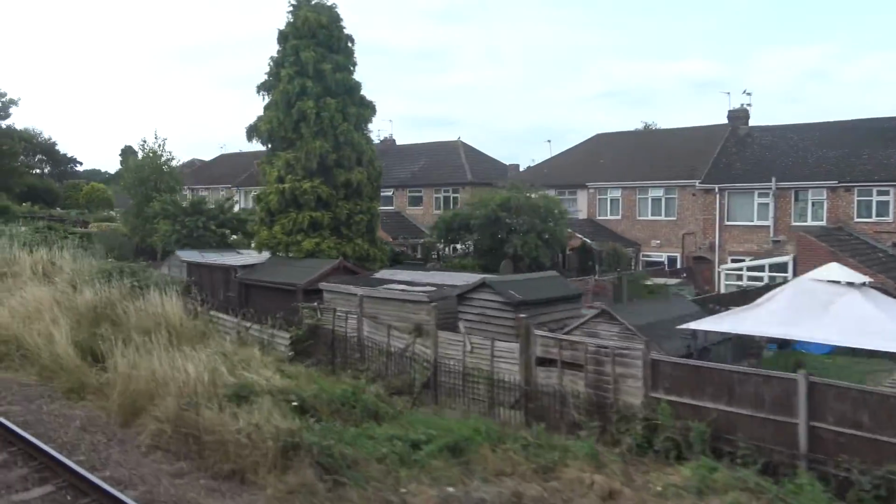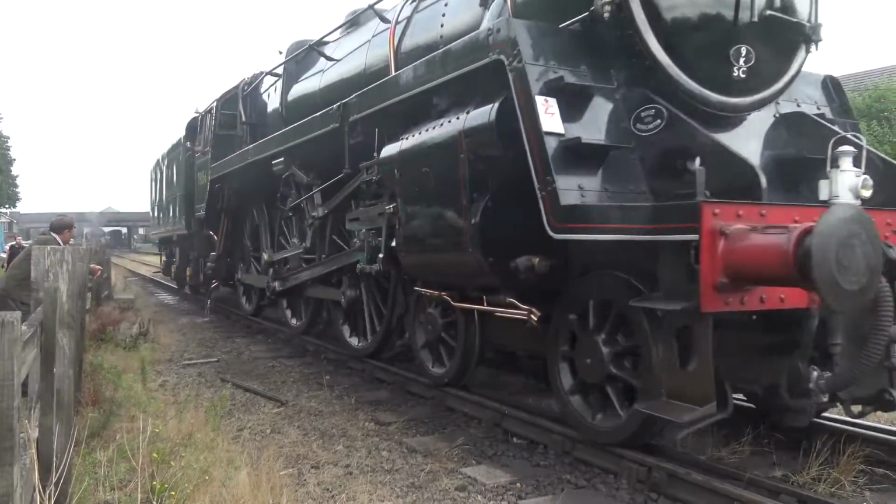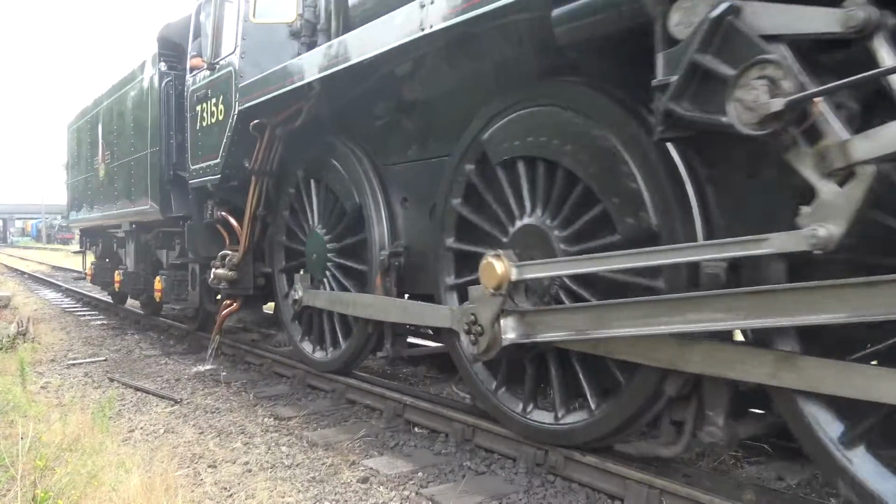I always find coming here particularly nostalgic because when I was a child, my great aunt lived a stone's throw away from the station. So I would run down to the bottom of the garden at any sign of a passing steam train. Well, I've got a ticket for the 12:30, so that's all for this film.